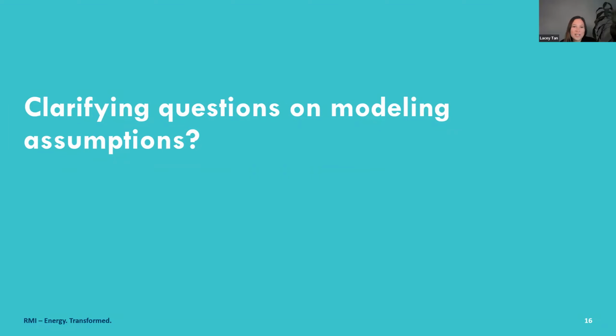Thank you, Mohammad and Anish. So real quick, before we move on to the results and look at the cities and the specific packages, we just wanted to pause to see if there were any questions regarding the modeling assumptions and what went into these models. So feel free, if anybody has any questions, I'll give a minute or two to type it in.